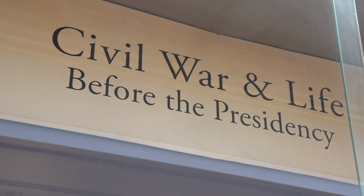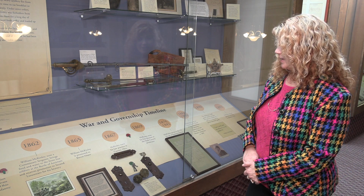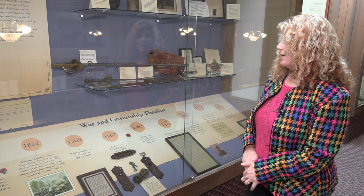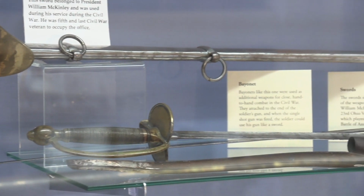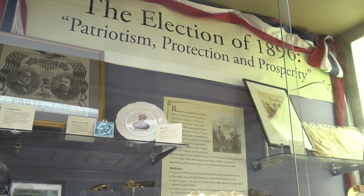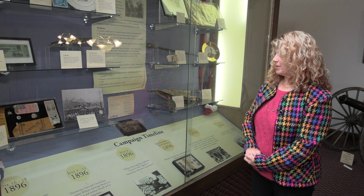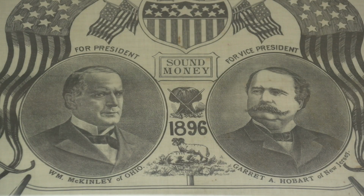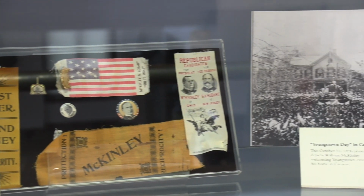Our next case here is his service in the Civil War, and immediately after that, we have a sword that belonged to President McKinley when he fought in the Civil War, so we're pretty proud of that artifact to have here. The election of 1896 was the first year that President McKinley was elected president, so we have political memorabilia here, different campaign buttons and pins.